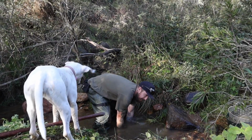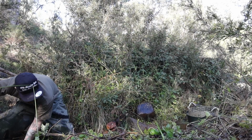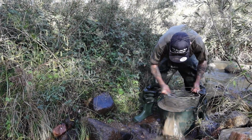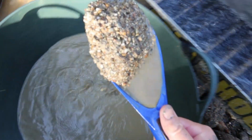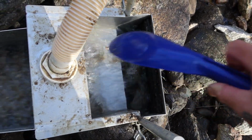Oh, that's a big one. Oh, here we go. No black sand, all gold. 10,000 ounces.